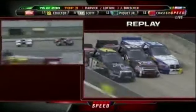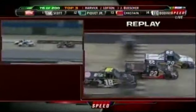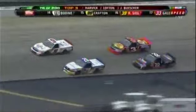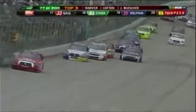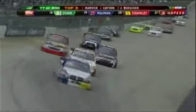Watch Brian Scott, this 18 truck here. Tight racing with the 9 of Hornaday. That's why he got in the outside wall, Mikey. And he gave Ron Hornaday a huge break there and himself as well. I mean, it was self-preservation, but Hornaday chopped old Brian Scott off, and Brian was able to stay off of Hornaday and stay out of the wall both. Great job, Brian.